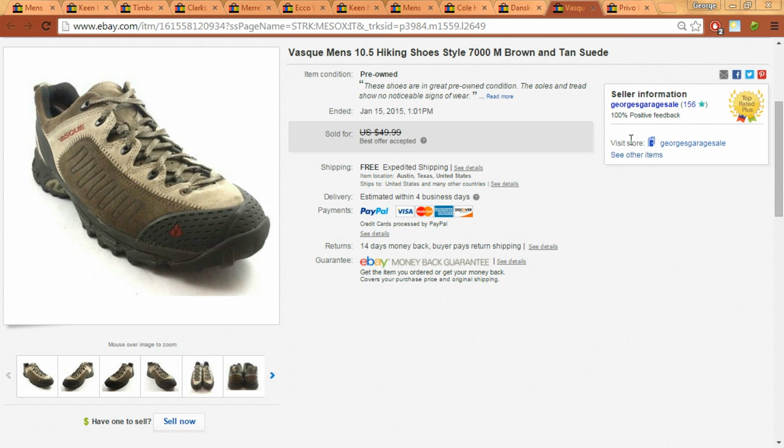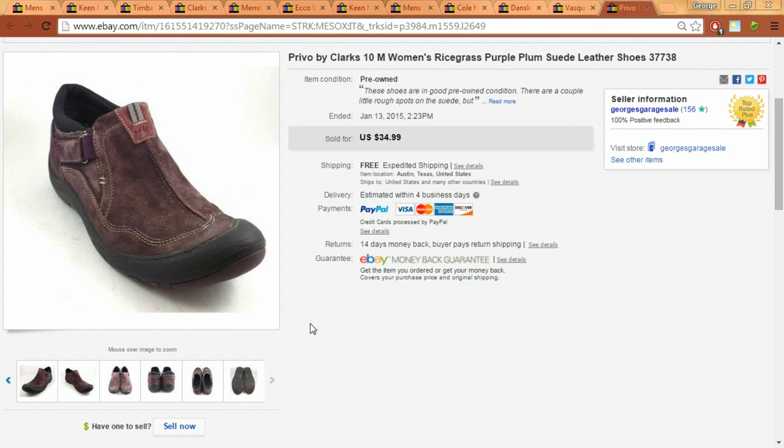Anyways, here's the last pair. These are Previos by Clarks. I think this is the first pair of Previos that I bought, and I thought, no, those are by Clarks, and they're a good style. Like I see these being sold fairly regularly on eBay. I was looking at completed listings before I bought them, and I thought, hey, these sell pretty well. So I picked them up, and I sold them for $34.99 fairly quickly. I imagine it was within the first listing, so within the first 30 days. I don't particularly remember them sitting for very long. So there's the end of the list.